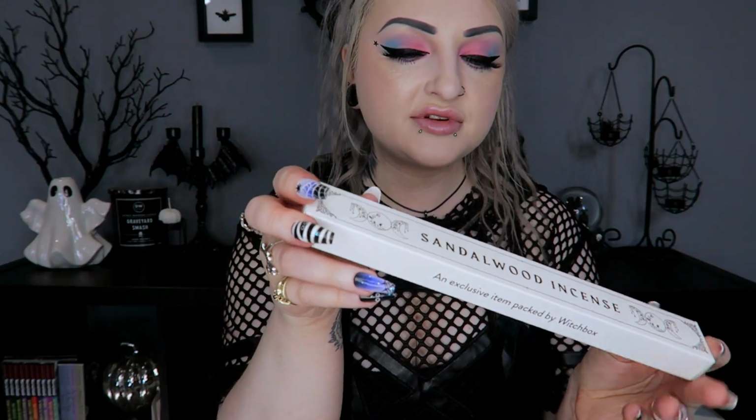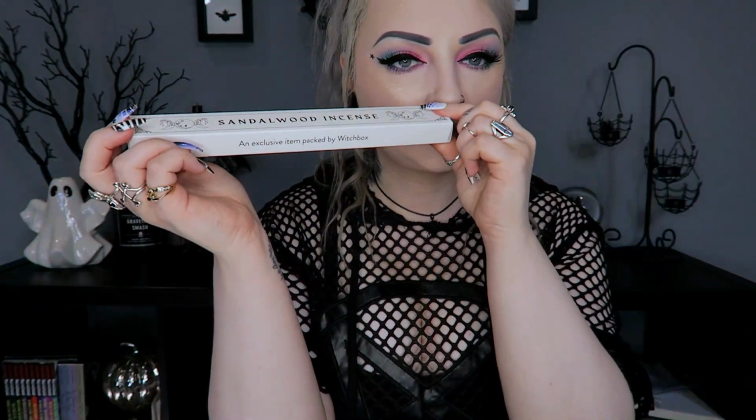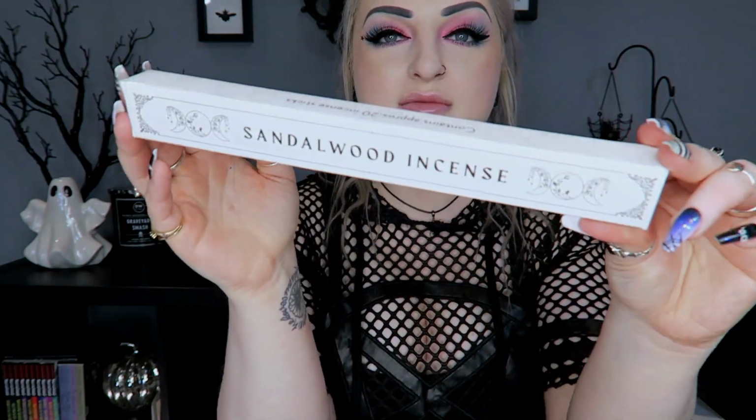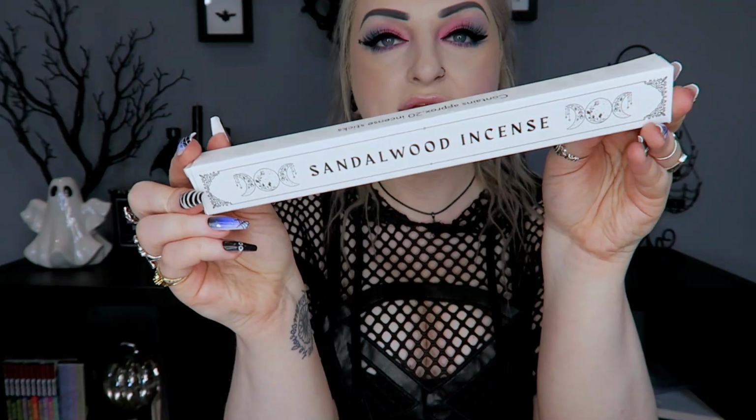And then we still have a couple of things left. So we have some incense sticks, sandalwood incense, these ones are. It says there is approximately 20, and these are an exclusive item packed by Witchbox. Can't really smell, let's see. Oh, they smell quite nice actually, I like those ones. They're not a typical incense sort of smell, they're a little bit sweeter. I don't use them because of Chili, my rabbit, but yeah, little sandalwood incense.